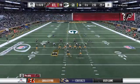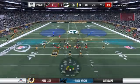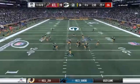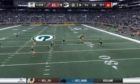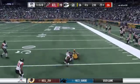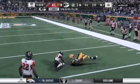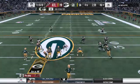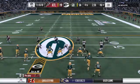They'll send a receiver in motion to the right. Looks like the defense in press coverage here. They're going to look to throw. It's caught right side by Daniels. And they're going to get this one all the way out across the 45. A good pickup there at 22.